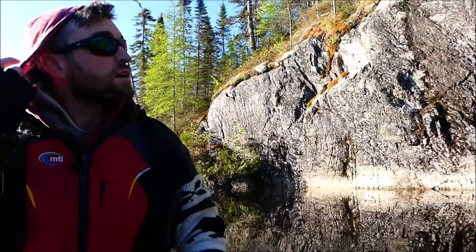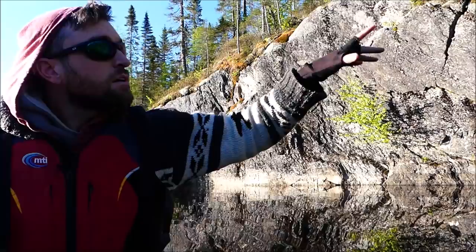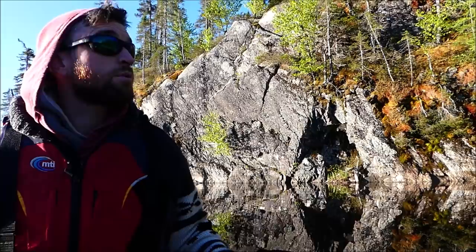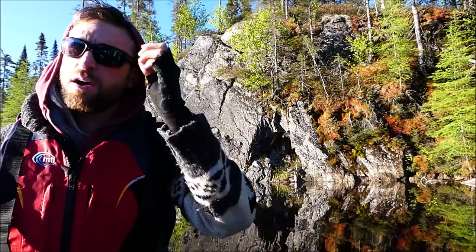I don't know if the camera will pick this up, but the sun is just radiating off the water and bouncing into the trees and rocks. Oh, wow, what a morning. This is bringing me back to, you know, forgetting the pain and realizing how much I love this.